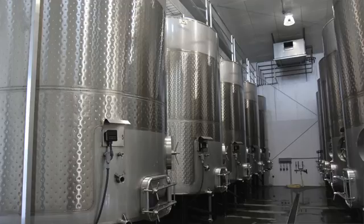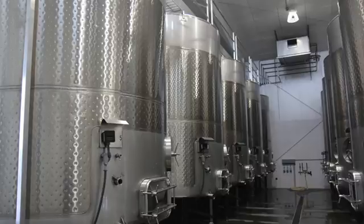When we first started, we only crushed 13 tons of fruit. We made 750 cases of wine. Today, this facility that you're in produces about 15,000 cases of wine. Because of that, we've become very, very conscious of how much water goes through this system.